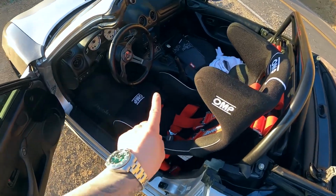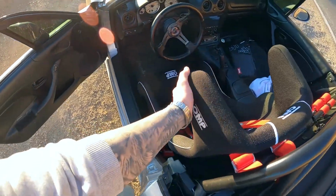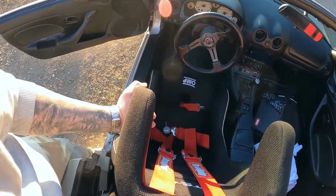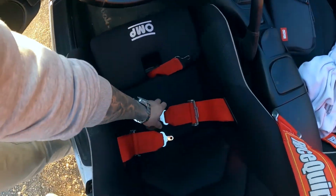Okay, guys, so the best part about this car is getting into this car, and let me show you how to do that. It's pretty much impossible. I'm just really used to it, and every time everyone tries to get into it, they're like, how do you do this? So look at this. I daily this car right now.